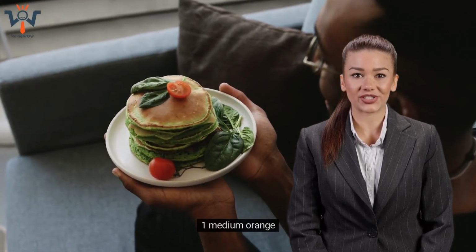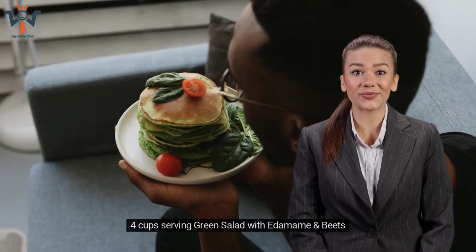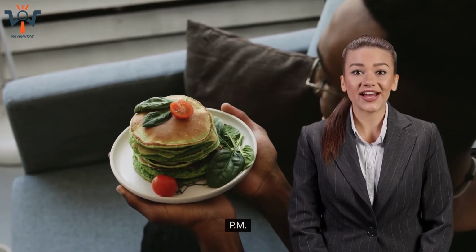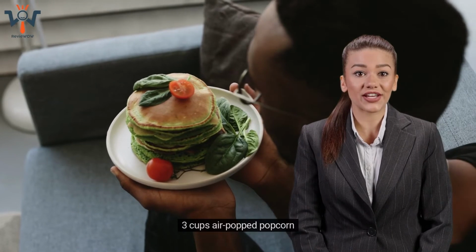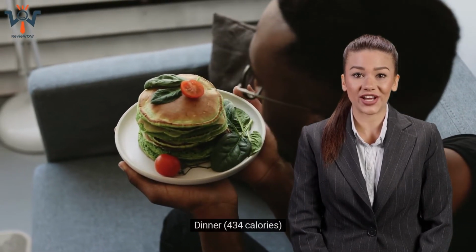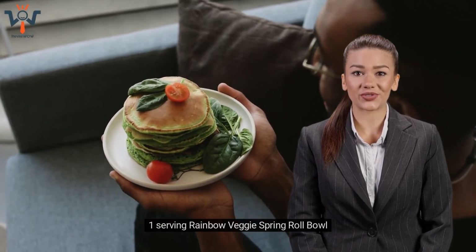1 medium orange. Lunch: 325 calories. 4 cups green salad with edamame and beets. PM snack: 93 calories. 3 cups air-popped popcorn. Dinner: 434 calories. 1 serving rainbow veggie spring roll bowl.